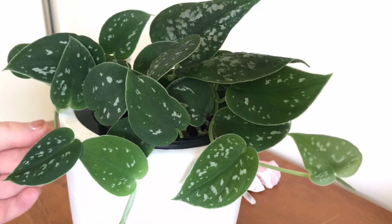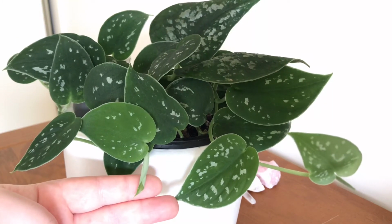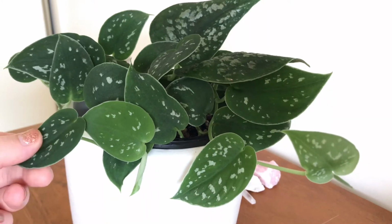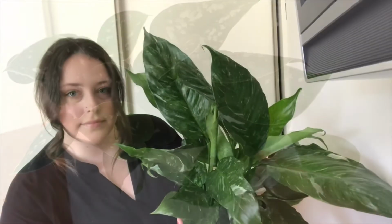It will tell you when it needs the water. The little leaves will curl slightly, so if they're not curling, try not to water it. It's low fuss and, yeah, low light tolerant. Definitely one of my favourites.